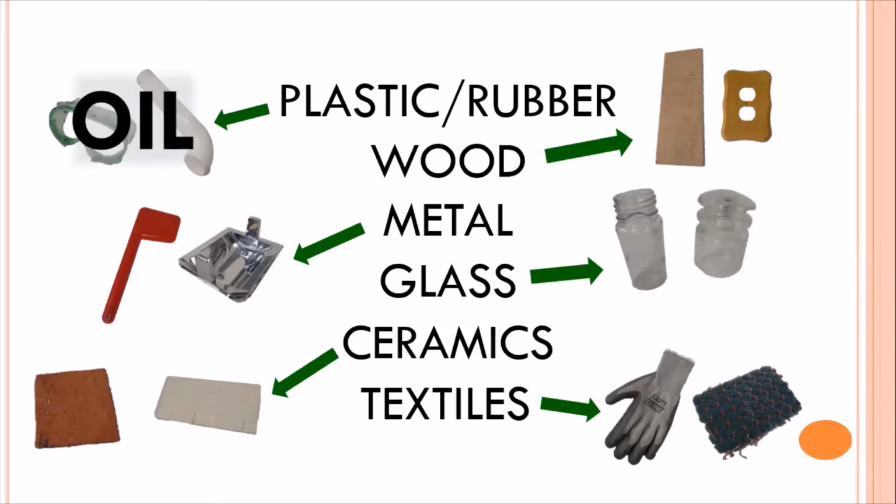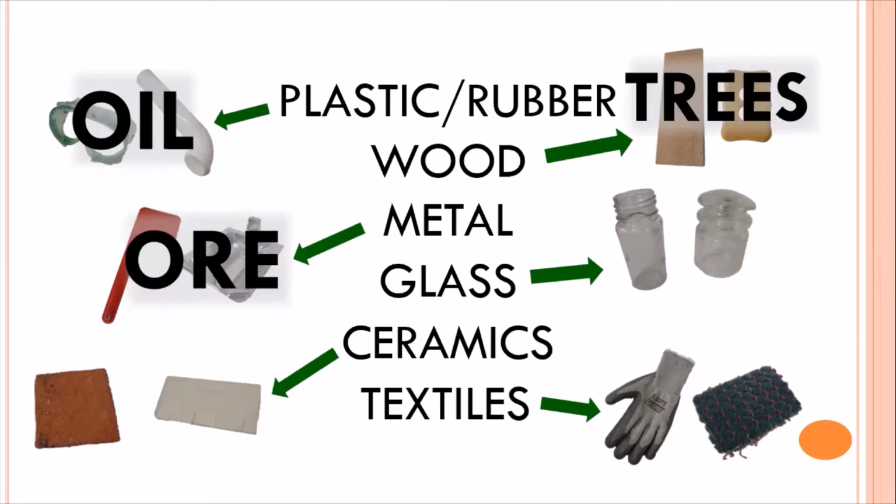Plastic and rubber are made from oil. There are some natural sources we can use to make rubber, but plastic and rubber are almost always synthetic. Where does wood come from? Trees? That one was probably pretty easy. What about metal? Metal comes from a material called ore. You may have heard of iron ore before. Just like there are different types of wood made from different types of trees, there are different types of metal made from different types of ore.